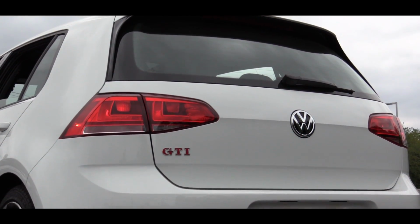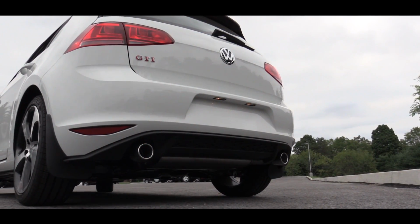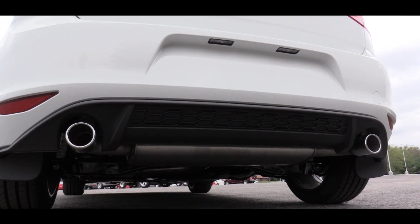And then finally swinging around to the back, there is that integrated rear spoiler, and just below that a dual exhaust setup, and as always, here is that exhaust clip.